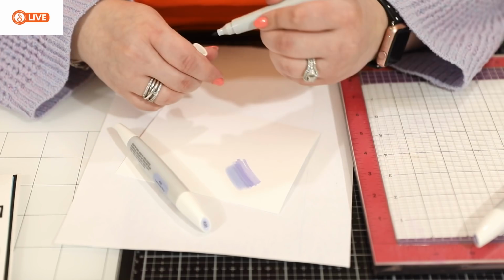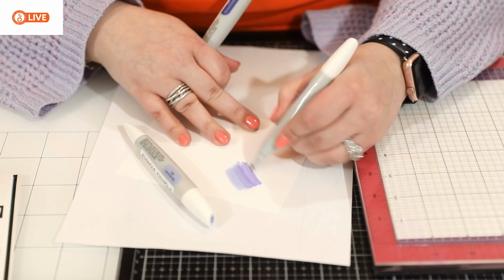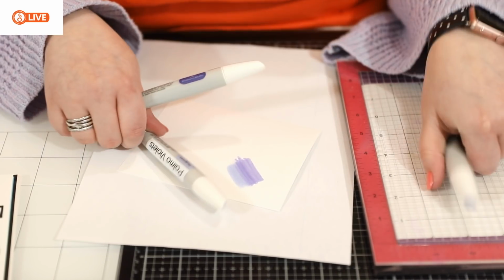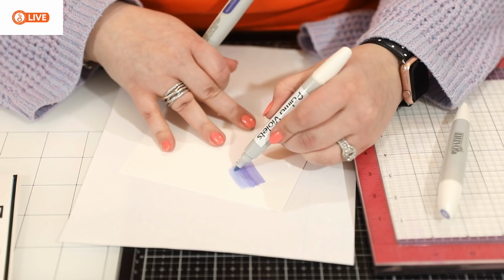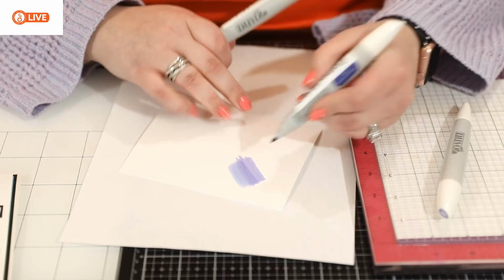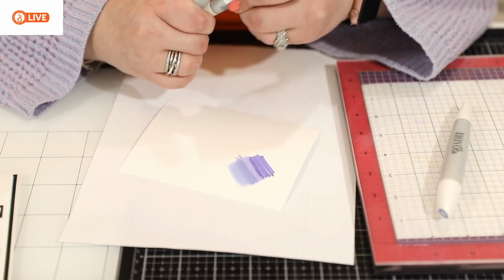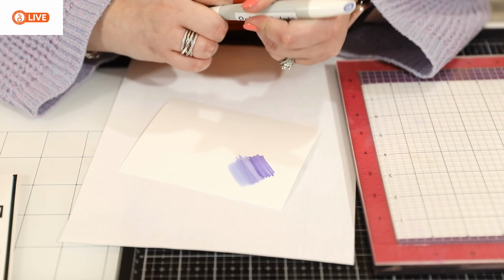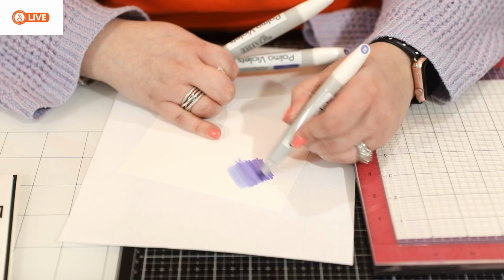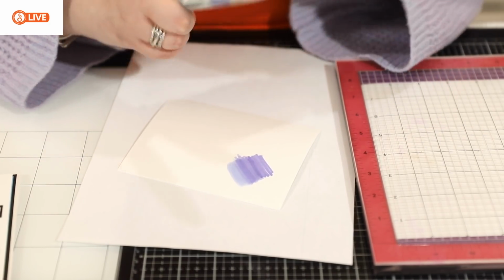Then I'm going to go with my mid shade, and make sure I'm nicely saturated again. It's all about working from light to medium, medium to light. Then I'm going to go in with my darkest shade. Then I'm going to go back to my middle shade. And then I go back to my lightest shade.